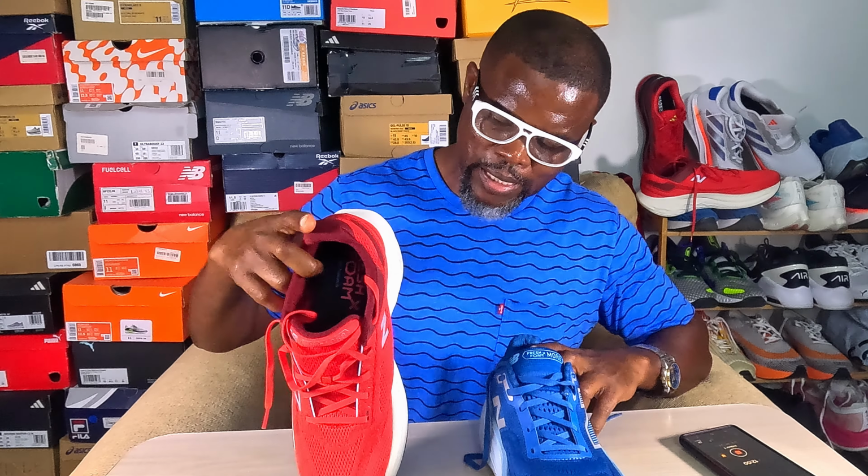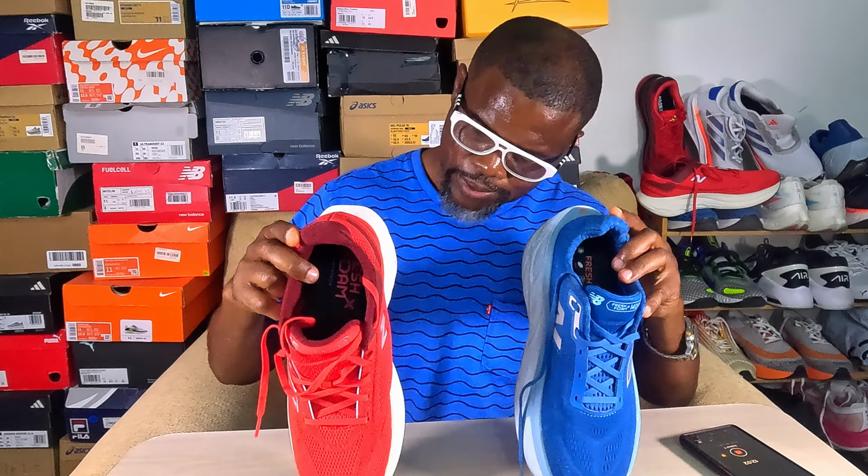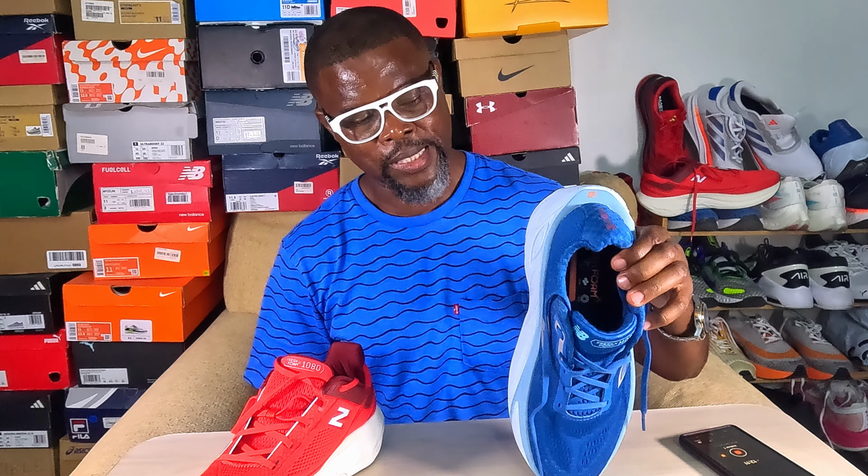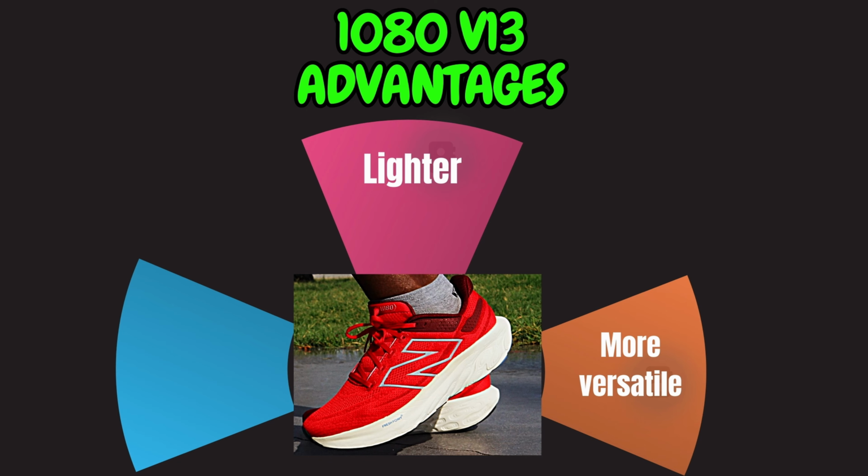The advantage of the 1080 V13 over the More V5 is that it is lighter and therefore much more versatile. The advantage of the More V5 is that it is cheaper, more stable, and even more comfortable.